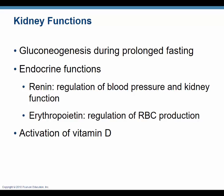And then activating vitamin D. In the presence of sunlight, sun hits our skin, and we create the precursor to vitamin D. Then it passes through the liver. The liver changes that molecule slightly to become more like the final form of vitamin D, and then that molecule passes through the kidneys, and it's activated to its final form.